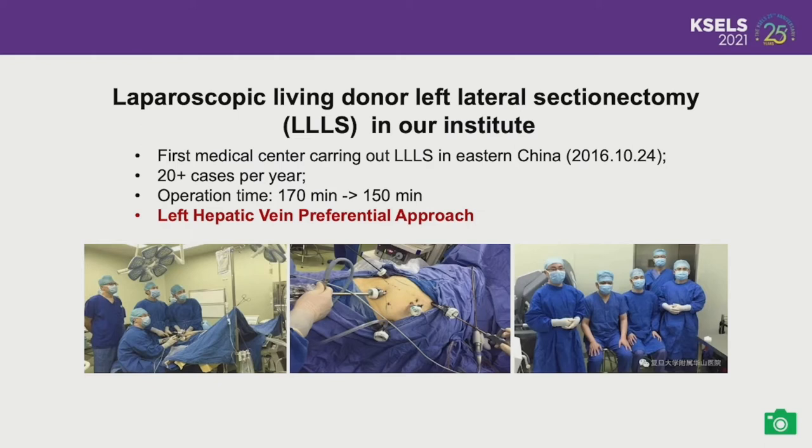The most important factor regarding the safety and speed of performing such a procedure was our considerable experience with laparoscopic liver resection. Before performing LLLS, more than 700 laparoscopic liver resections and 30 donor graft acquisition procedures were performed by our team. The other reason is a technique that I would like to introduce today, the left hepatic vein preferential approach, LHVPA.